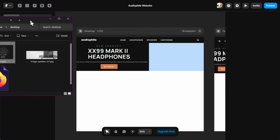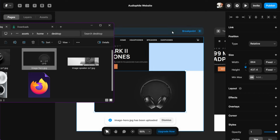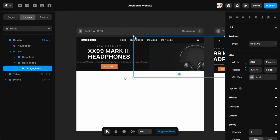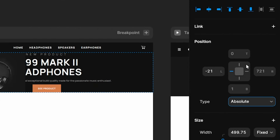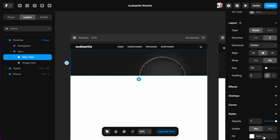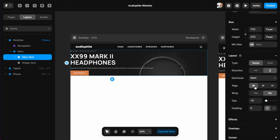To add images, you can just drag the image file onto the website, but I've noticed that it doesn't quite get added exactly where you want it to go in the layers, so you might have to move it into the right place after you add it. After that, I absolutely positioned the image and made it 100% width in order to fill the container. Then to put the text on top of the image, I set its z-index to 2. And I left aligned it by setting align to start.